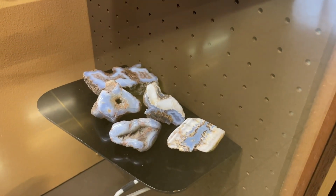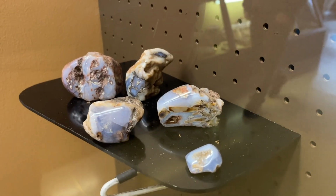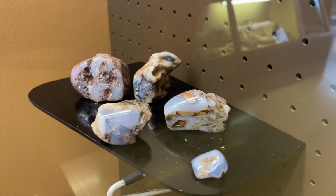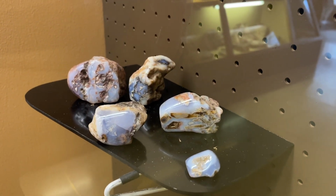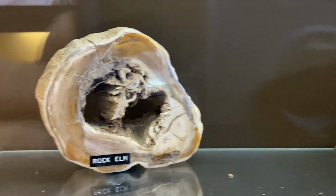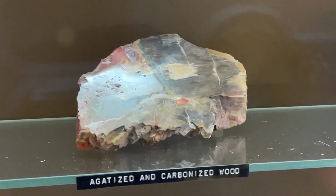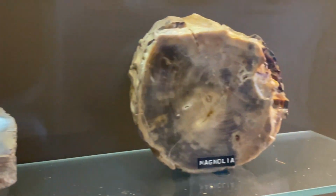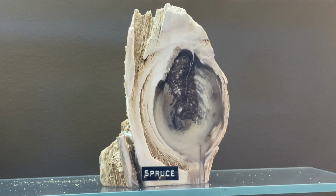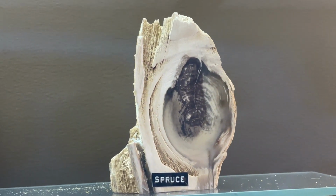They also have some of the rare Ellensburg blue agates. Someday I'd like to go try to find some of these. They're very difficult to find apparently, but it sure would be neat to do. This little spruce has got like a knot in it. That is so beautiful.